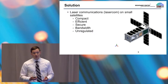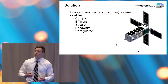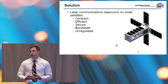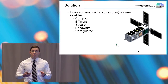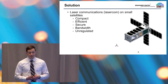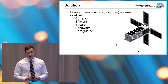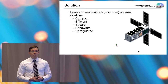So our proposed solution is laser communications. I'll refer to that as laser comm on small satellites. This affords you the ability that it's very compact, so it fits in a small space. It's very efficient, so you're not going to use a whole lot of power, not a whole lot of weight. You can get to orbit very cheaply. Very secure with laser communications. As I'll talk about in a short bit, the communication is very secure. It won't get intercepted. You have a lot of bandwidth, which means higher data rates. And it's unregulated, so there are fewer legal issues in getting the data rates and the bandwidth that you need.